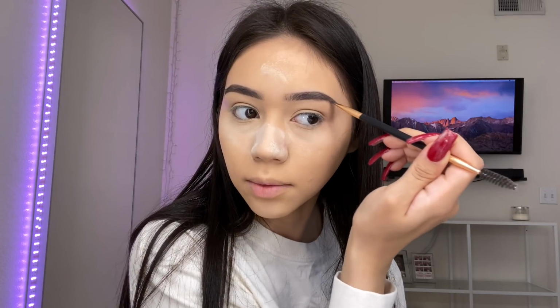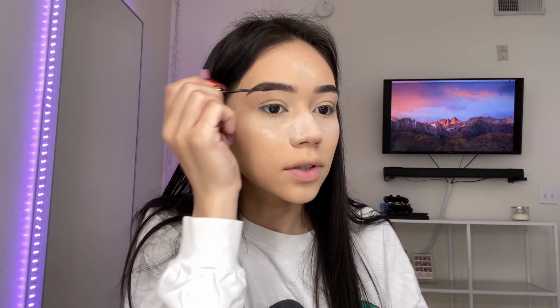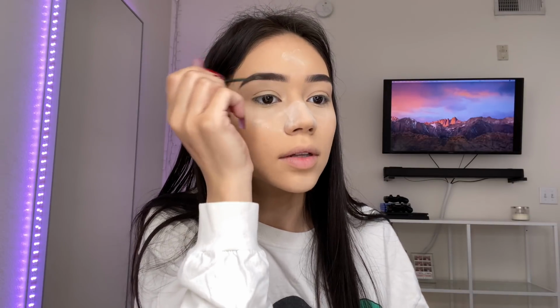So I just got really messy with this eyebrow right here, but that's fine because I'm gonna go back and conceal it anyway. Now I have that stuff on. I'm gonna take the brow gel and go over the ends first because this stuff is very pigmented, and then take what's left and put it on the front. I'm gonna conceal this really quick and I'll be right back. Okay, so I fully have my eyebrows concealed.